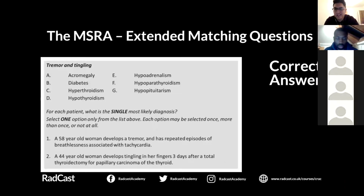So this is an example of an extended matching question. So once again, I'll give you guys around 30 seconds. For each patient, what is the single most likely diagnosis? I don't think I can get this right without looking at the correct answers, so I'm not even going to bother.